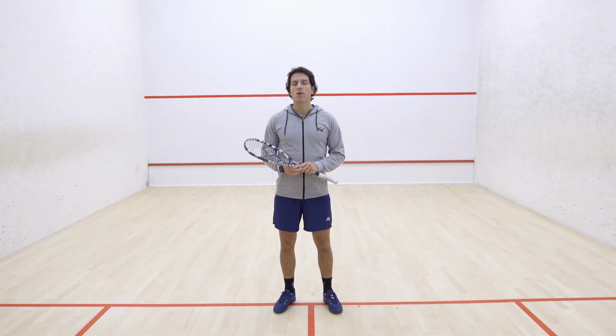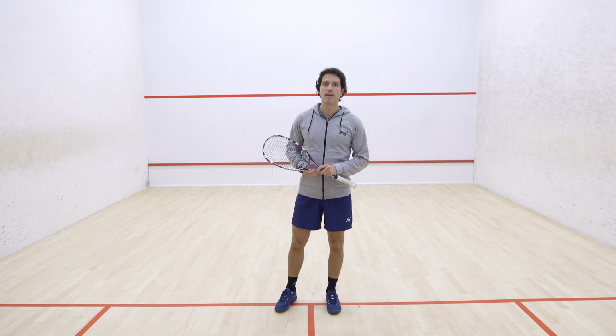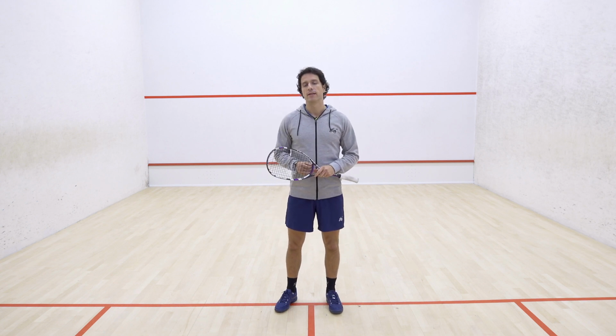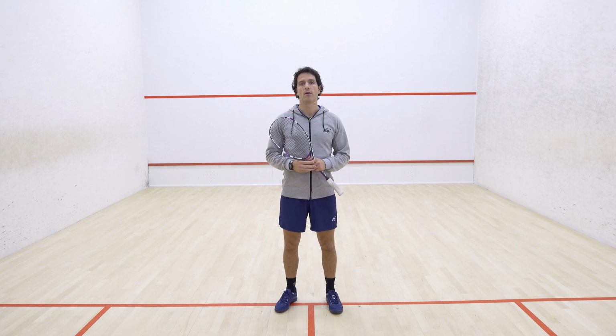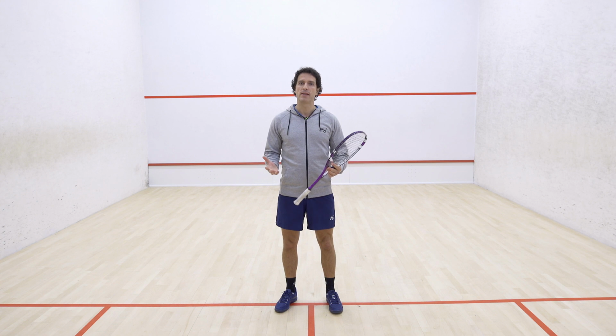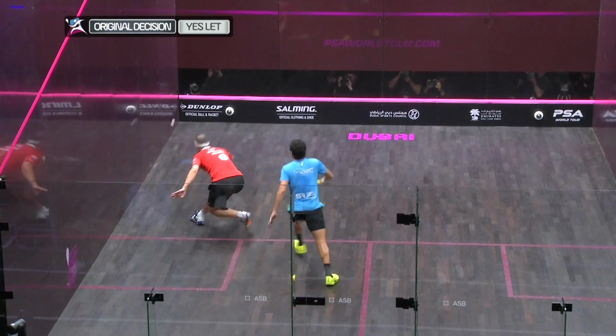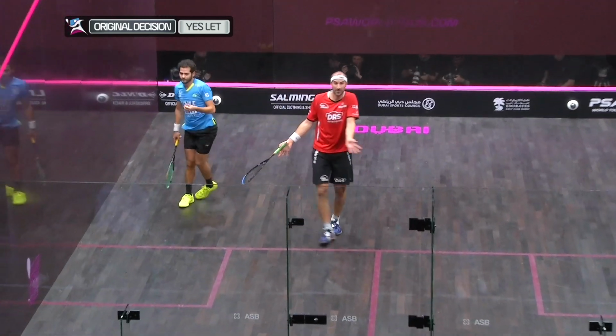This clip is looking at interference in the front left-hand corner of the court. So for both players, it's the backhand side of the court. And it's interesting, and it's a much debated area because it's an area that's quite difficult to get in and out of, especially when a player is playing drop shots.